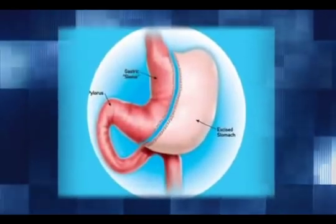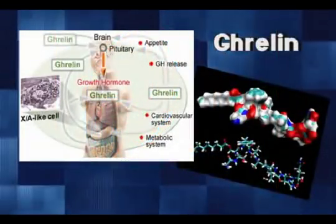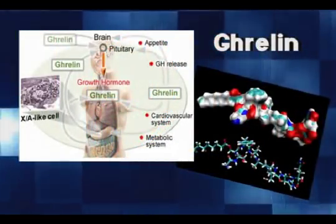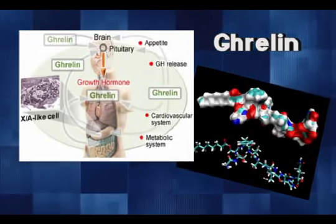And one of the major advantages of the gastric sleeve is that the portion of the stomach removed produces 90% of the ghrelin, that's G-H-R-E-L-I-N. What is that? That's produced in the body. Okay. Ghrelin is the most potent hormone in humans to cause hunger. Wow, that would be a great thing not to be hungry.